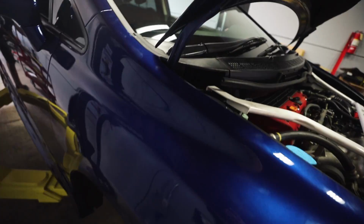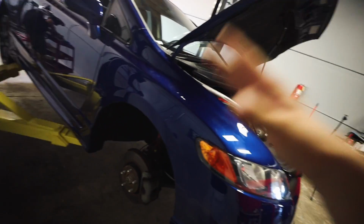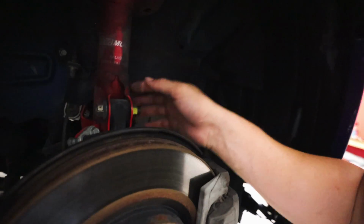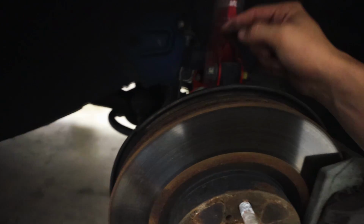Okay, so I'm not gonna go too in depth with the install because I've done so many coilover installs and I'm sure a lot of you already know how to do one, but just in case you're new and you don't know how to install coilovers, it's fairly simple. You have your strut tower up here. There's gonna be 3 nuts that you need to take off, and then down here, connected to the hub, you'll have 2 bolts right here and 1 right underneath, as well as your brake line bolt, and this thing will fall right out. Super simple. So we're gonna go ahead and get started with that.